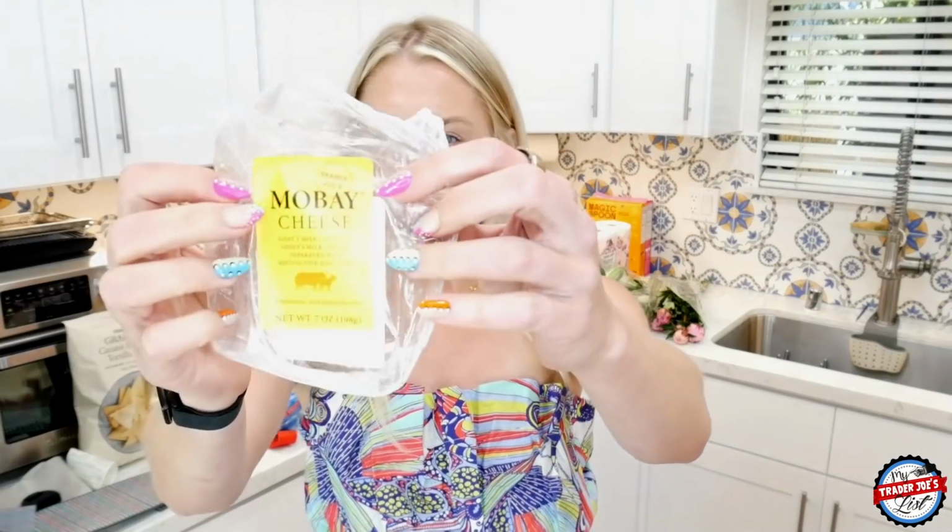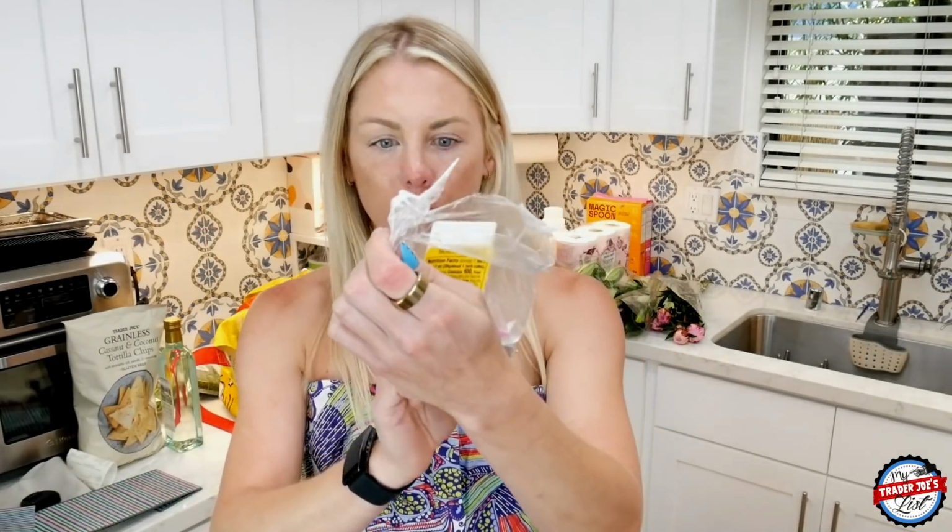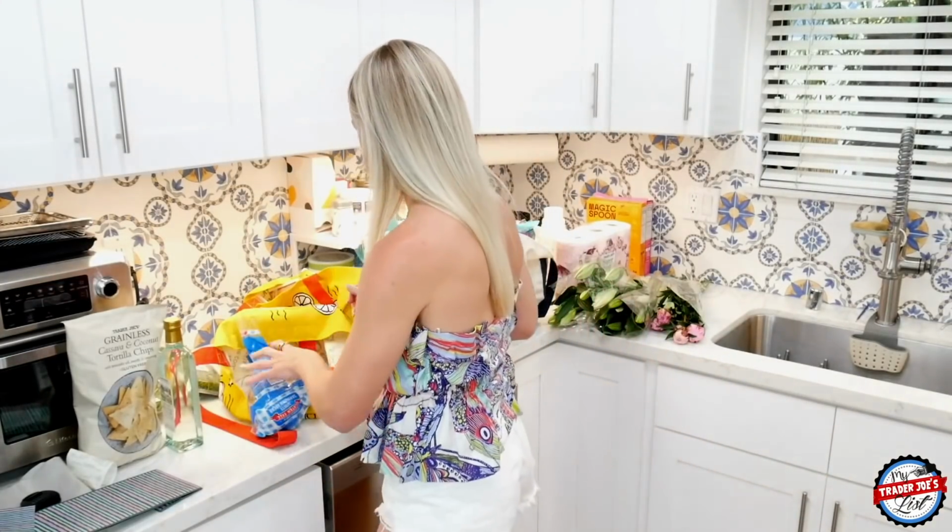It's a new Mobay cheese. Wow, I didn't even know this type of cheese existed. So good. It's a distinctive ash layer. Definitely try this if you see it. That's delicious. That's honestly like one of the best cheeses I've had in a very long time.